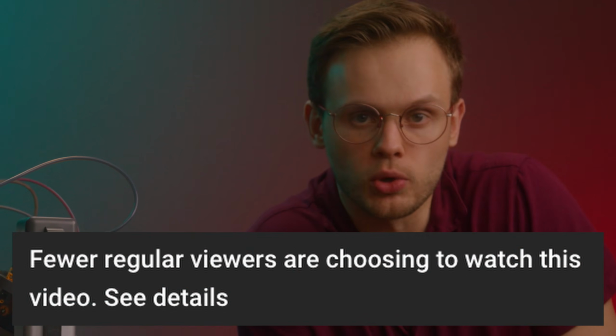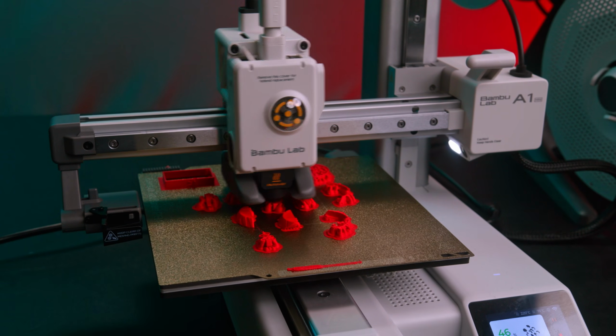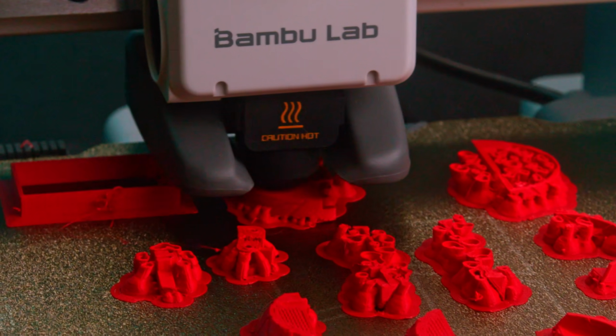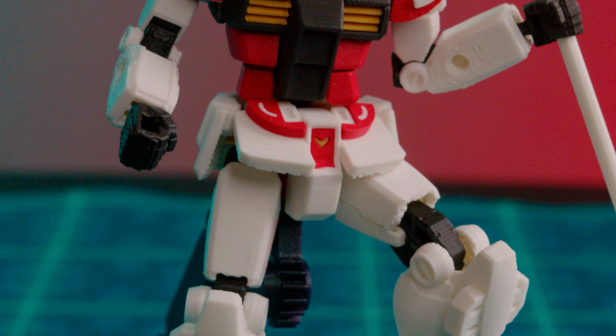Half of you followed me for one thing and one thing alone. I mean, I'll get around to it, I need to test the printer more, you know? Because details on a single piece are one thing, but it's no simple task to make a pile of parts that can cleanly fit together into one toy, so screw it. Let's print a Gundam. 1, 2, 3, 4. Gunpla, whatever, you get it.